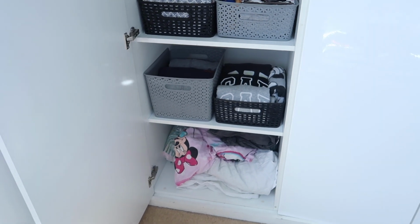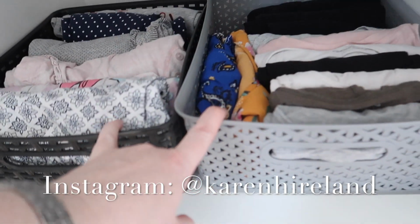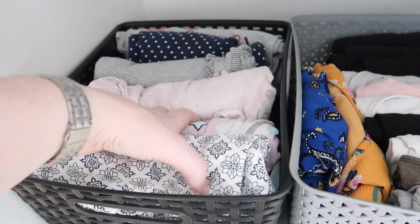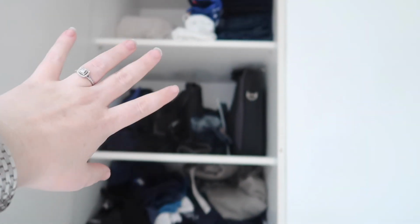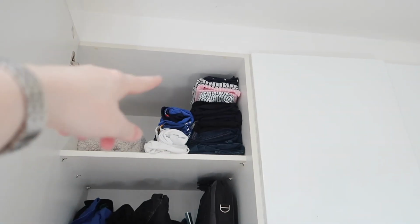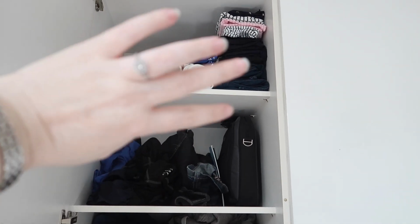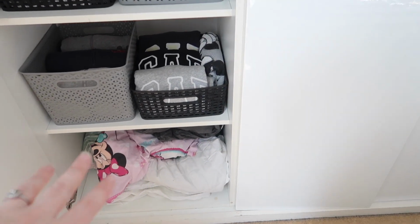So I have everything in now as it's going to be. Here are my two, so you can see the jumpers are down here, and then here we have my t-shirts and pajamas. These ones are Robert's, they're not done yet. At the top I have blankets back here. Here are maternity clothes, and then these are the jerseys that I was talking about earlier, the sentimental items. And at the very bottom we still have the change of bed linen.